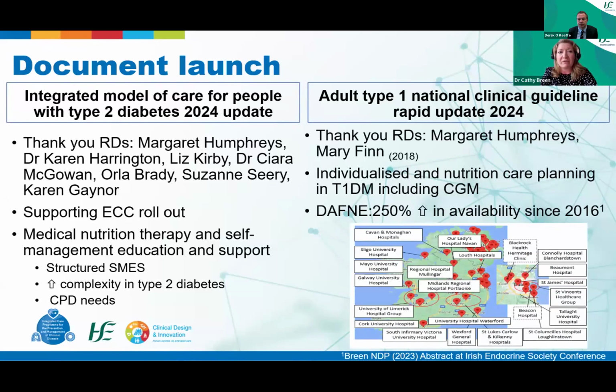And to finish on a very positive note, one of the most striking things when we were completing this work is the increased availability of DAFNE in Ireland since 2006. It's now available in 22 centres nationally, supported by funding from ICPCD. It's a really good news story for the implementation of high quality care for diabetes within the HSE.